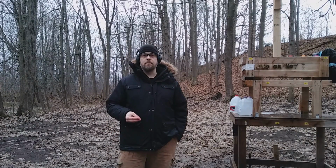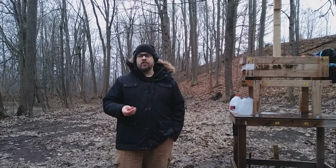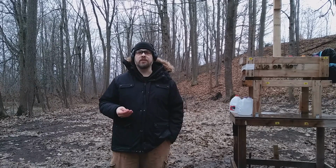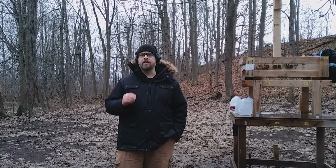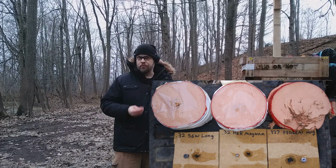First of all, I'm going to say the 32 H&R Magnum Federal wasn't that great. It did its job pretty well. Got adequate penetration, but it didn't have very impressive expansion. And the recoil is a little bit more than the 32 Smith & Wesson Long. The 32 Smith & Wesson Long, on the other hand, had less recoil than the rest of these, and for its recoil had the best performance. So I'd say that's a really, really good round.